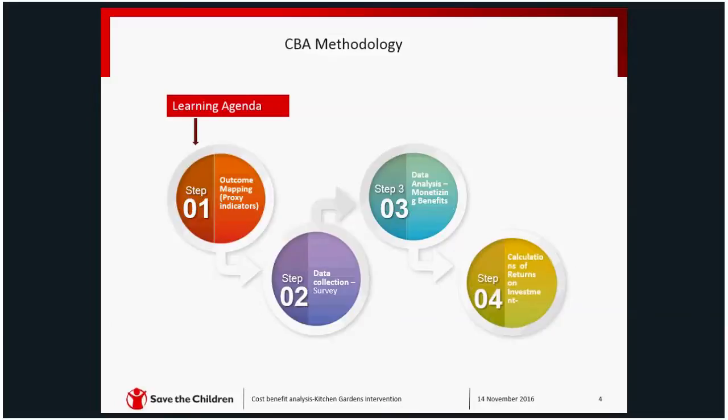So we have approached this cost benefit analysis with this approach: if we are investing in these communities, what are the social benefits our beneficiaries and our communities with whom we are working are getting from this? So we have approached this with this approach. Now, coming to the methodology, if you are looking, the topmost thing is the learning agenda. I think this project learning agenda actually helped us to conduct this cost benefit analysis.